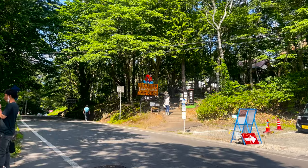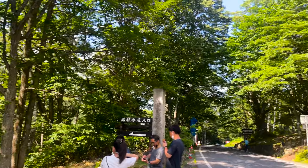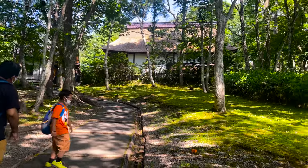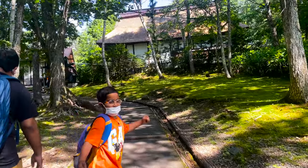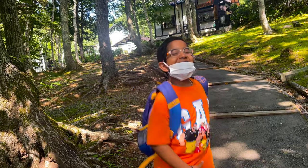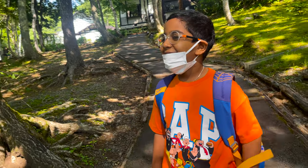There is a Ninja Museum just opposite of the Togakushi Okusha Shrine. Ninja Museum. Now our Archishman is very excited. We are going to his Ninja Museum. Are you excited, Archishman? Yes, super excited. You want to become a Togakure ninja? No, a normal ninja.